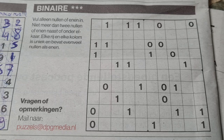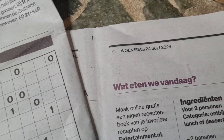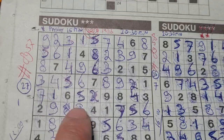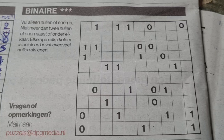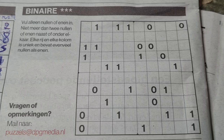The third puzzle, the regular puzzle in today's newspaper on Wednesday, July the 24th, 2024. We have already solved two regular puzzles, the 3 stars and the 4 star Sudoku. So one puzzle is left, the binary. And we have not so good news today because today we have no extra puzzles.